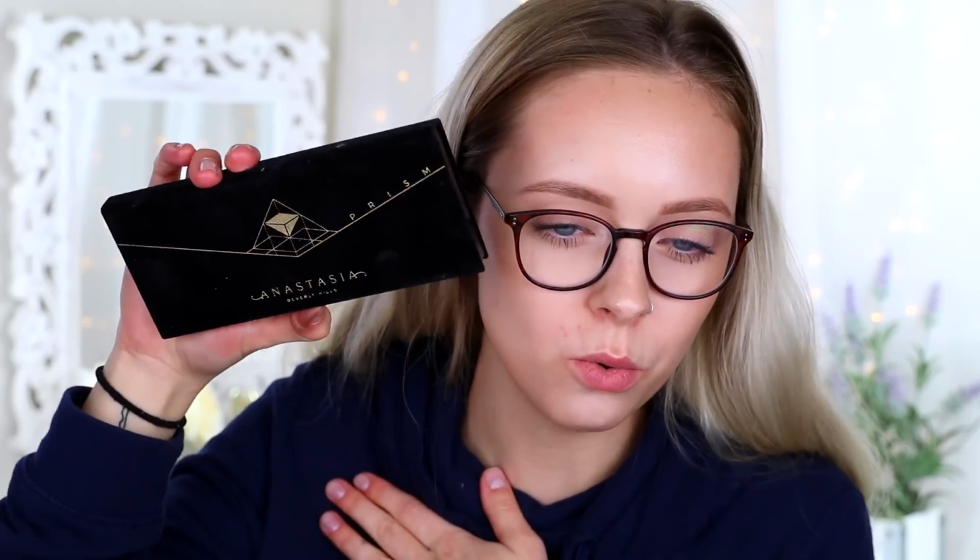Then we've got the Anastasia Beverly Hills Prism palette. I swear this is the last Anastasia palette, by the way. I just love their eyeshadows. They have the best ideas and the coolest packaging. Look how cool this packaging is. And it's velvety, just like the Modern Renaissance, which I really like.